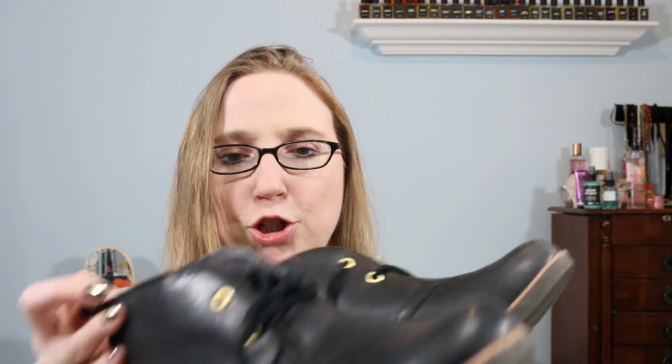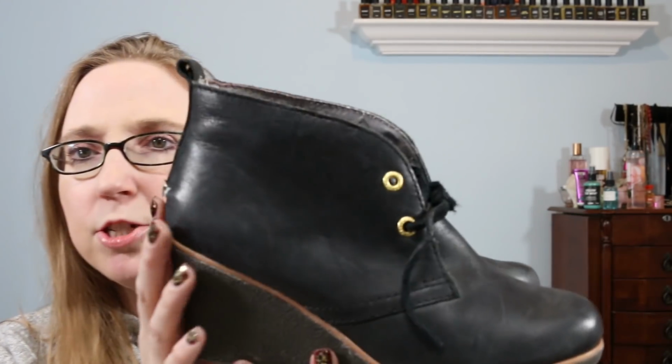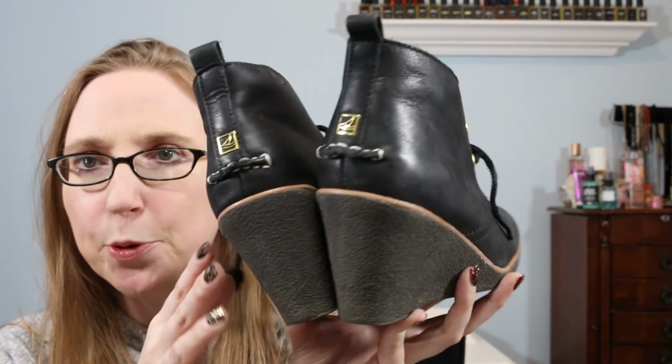Next pair of shoes were these Sperry's, and I don't typically pick up the regular Sperry boat shoes. I don't feel like they have as high of a resale value like they used to, but I will pick up the Sperry duck boots. They still sell really well, and then the more, I wouldn't say obscure Sperry's, but ones that aren't the duck shoes or the boat shoes. So these are just kind of a leather wedge booty.